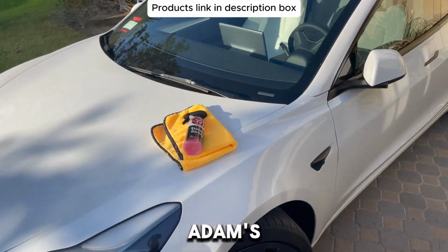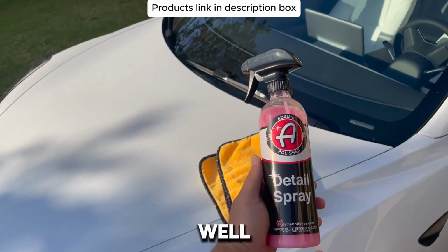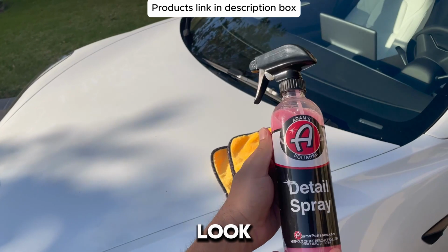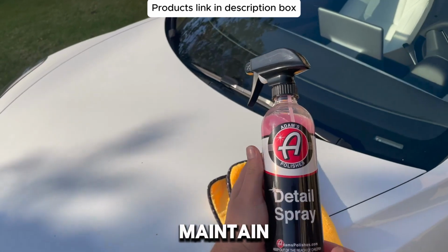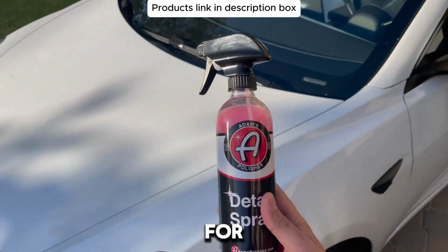6. Adam's Interior Detailer Review. This product cleans and protects well. The non-glossy finish is great and gives a professional look. It may need frequent application for long-term protection, but the results are worth it. If you want to maintain the original look of your car's interior, this product is ideal for you.